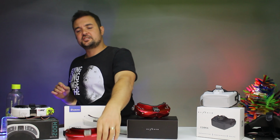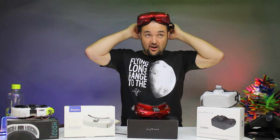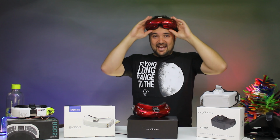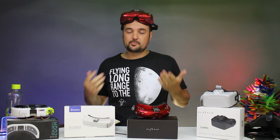But what I would actually choose is this right here. This is actually the Eachine one, but you can get these Skyzones, which I'm going to link down below. It is the Skyzone O4X's. That's right, there are so many Skyzones right now. And this is probably the highest featured, best FPV goggle in terms of performance on the market.